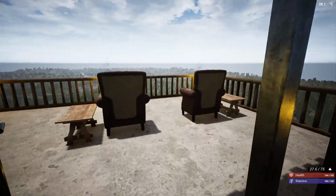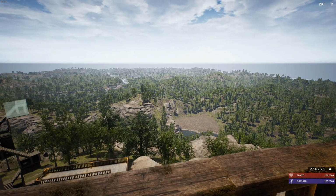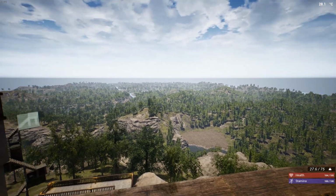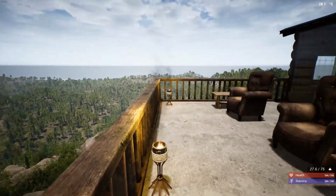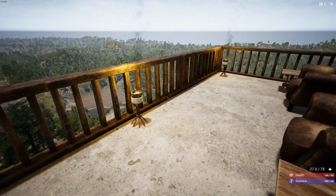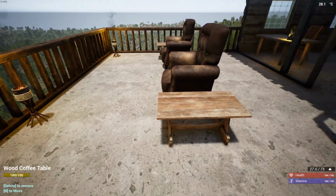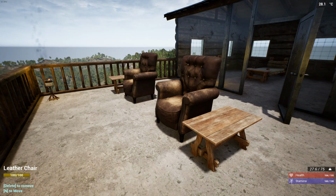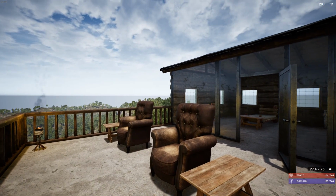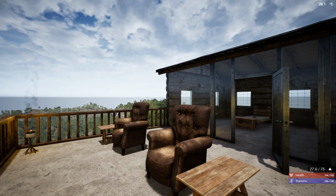And then outside we have a real beautiful view of the valley. Probably one of the best views that you can get anywhere within this whole entire base. And we have a couple of fire pots outside for lighting. I think it looks better than the oil lamps, and a couple of chairs, so you can have two people hanging out here, shooting the wind, talking about whatever is going on.